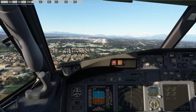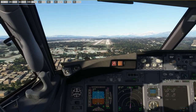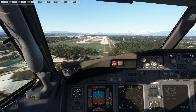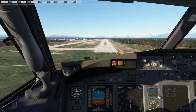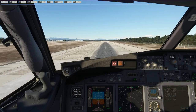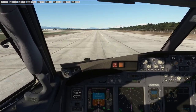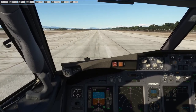500, continue. Approaching minimums. Minimums. Continue. Speed brake up. Thrust levers normal. Idle reverse. 100 knots. Manual brakes, auto brake disarm, 80 knots.